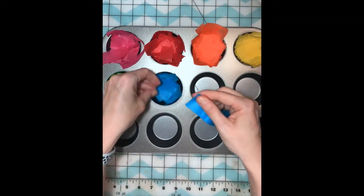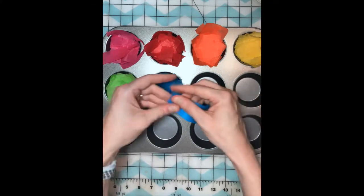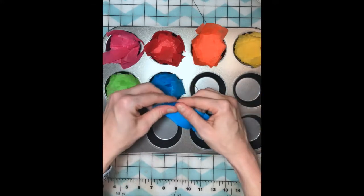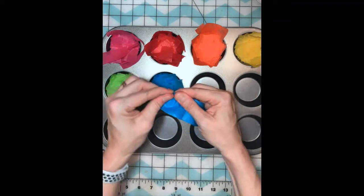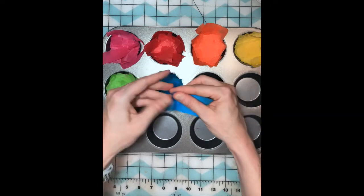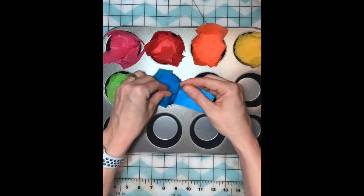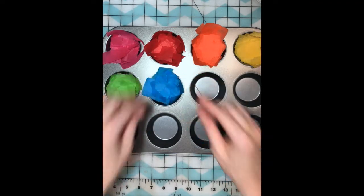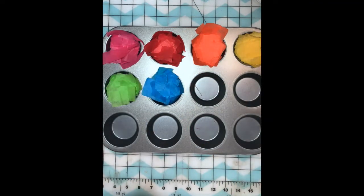Okay, now I'm gonna rip mine all different lengths because I want them to be a little bit different sizes. You could also cut these with scissors. I don't want mine to be cut because I like this kind of rough edge that I get when I tear, because that looks really cool when we add it to our collage. But however you choose to make your paper work will be perfect.